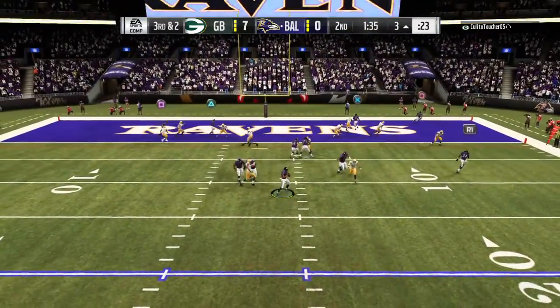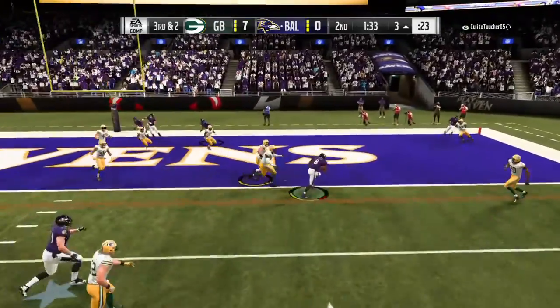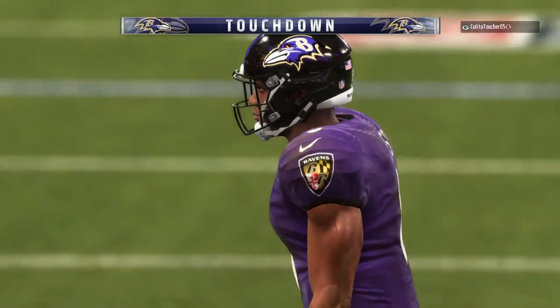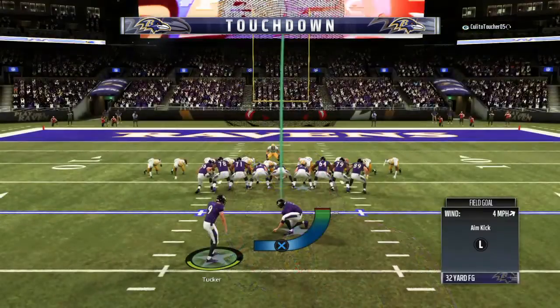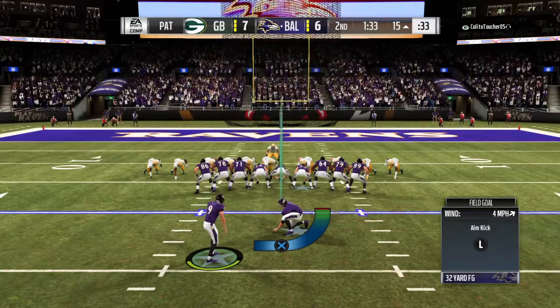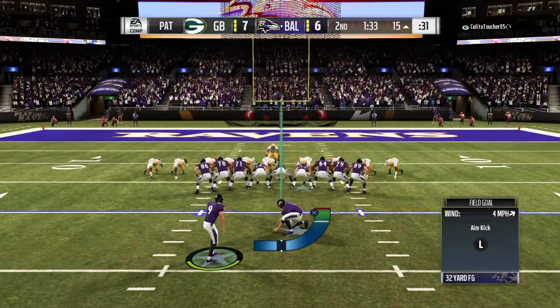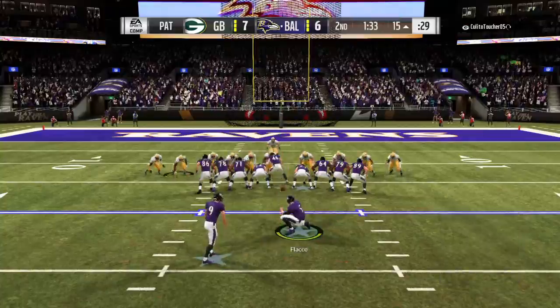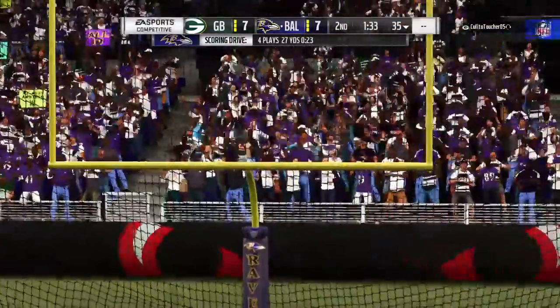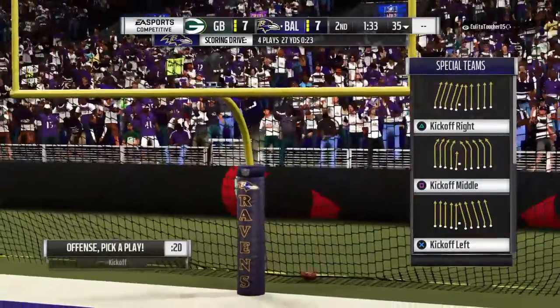3rd and 2, here's Jackson. Eluding the pressure, and he will score. Touchdown, Baltimore. Lamar Jackson, a 3-yard touchdown run. And the Ravens are an extra point away from tying the football game. Tucker able to connect on the extra point, and we are tied at 7.